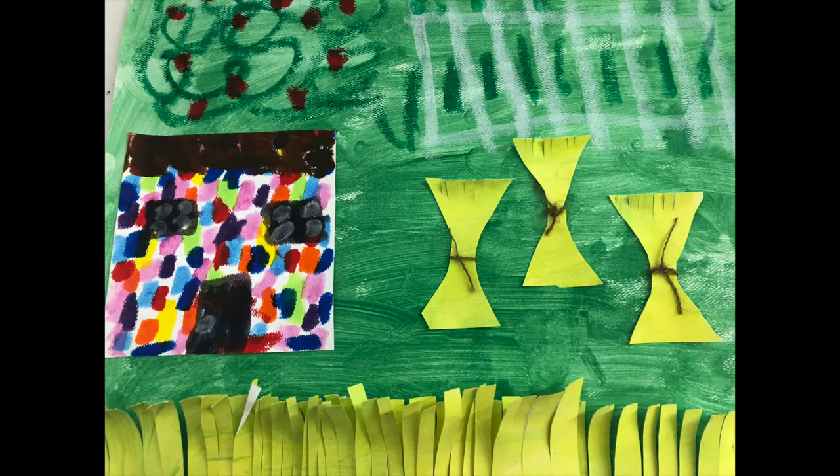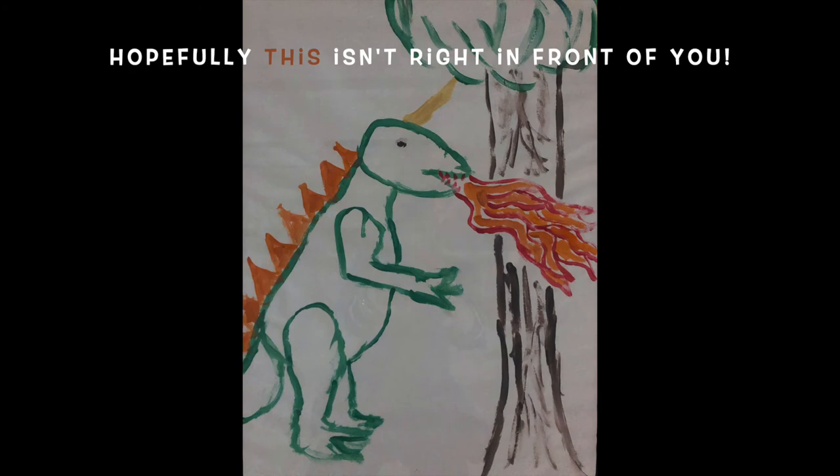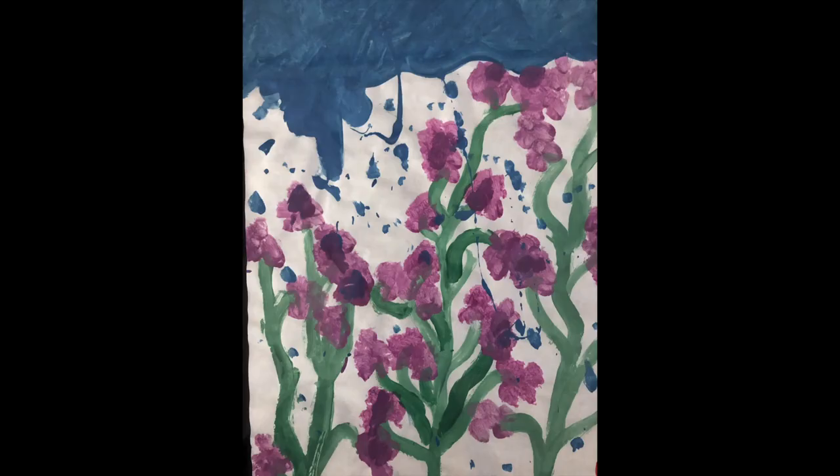I hope you will all take some paper, pencils, markers, or paints and go outside and paint what you see. It's so much fun to paint what's right there in front of you. You will discover a whole new world filled with energy and texture.